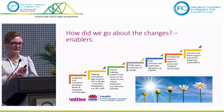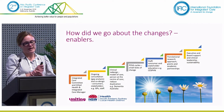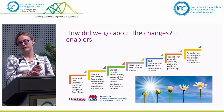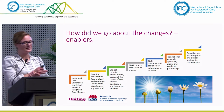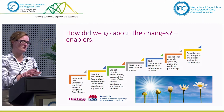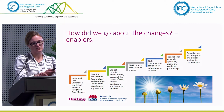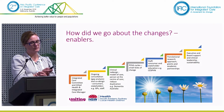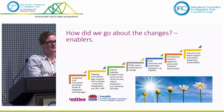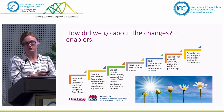So as I mentioned before, staff, consumer and stakeholder engagement is really crucial across different areas, and so is a translational research approach. Where we can possibly do so, we get grants to help us write up some of the data that we've found through our projects, and we partner with people that do this well. So the University of New South Wales supported us with patient activation, and we worked with CHIBA through the University of New South Wales again in terms of looking at dementia data. These people do research all day. We're not the experts in this, so we've been tapping into that research resource to support us.